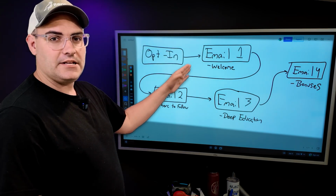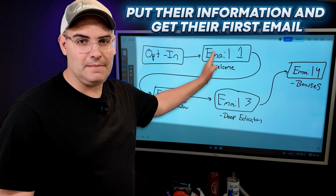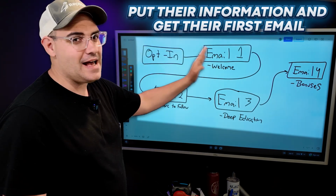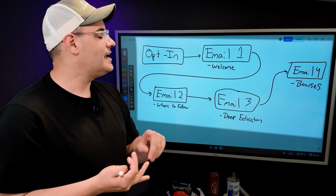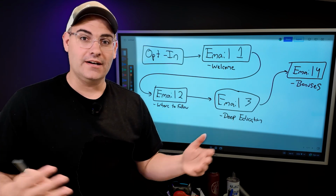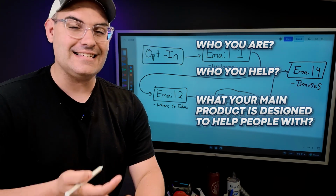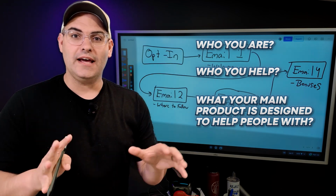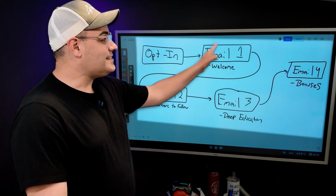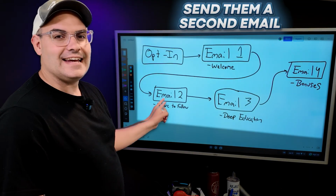On the opt-in page, people put in their information and then we also get the first email. The first email has to happen within seconds of the opt-in, which contains their login information, as well as basically a welcome offer, explaining who you are, who you help, what your main product is designed to help people with, and letting them know they can go in for the free course to get a first couple quick wins. That is email number 1. That happens day 1. After that, we're going to send them a second email.